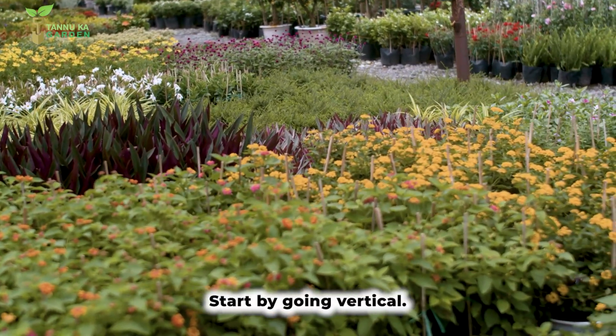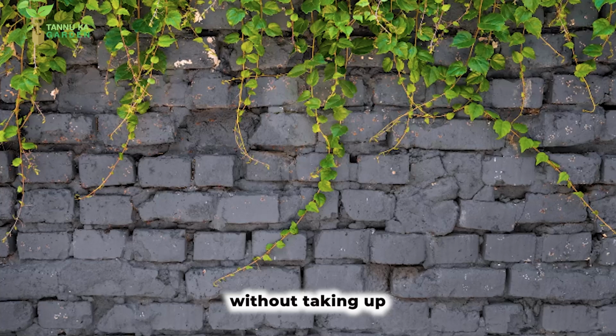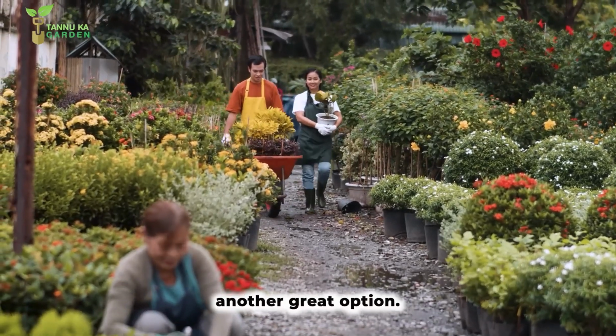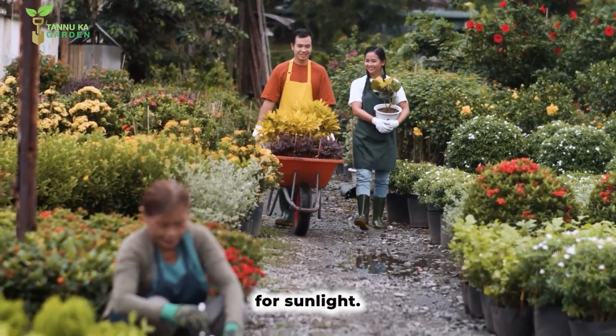Start by going vertical. Use hanging planters, wall-mounted pots, or trellises to grow herbs, flowers, or climbing plants without taking up floor space. For flexibility, container gardening is another great option. Use stackable or movable pots to grow multiple plants and easily rearrange them for sunlight.